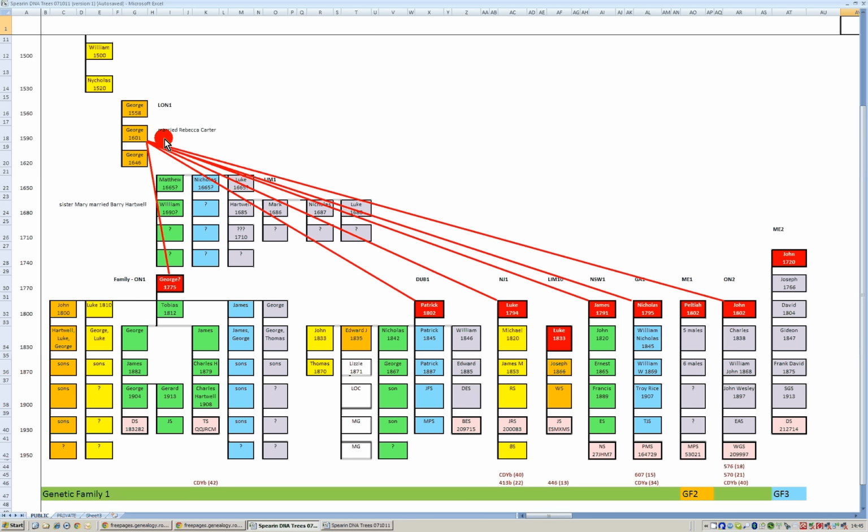Now, of interest, the haplotype of 2 of the members in genetic family 1 is exactly the same as the modal haplotype. So this would suggest that this member here from the Dublin 1 family and also this member here from the New South Wales 1 family have inherited their haplotype unchanged from George Spearing in 1601.